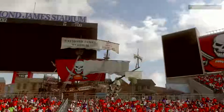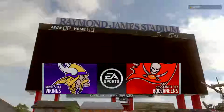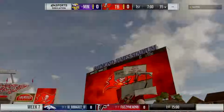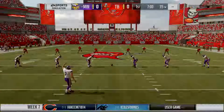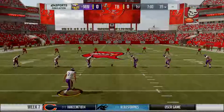And we're about 5 miles northwest of downtown Tampa at beautiful Raymond James Stadium near Florida's Gulf Coast. The scene a few moments ago, here it is. It's unlike any other in sport as both teams made their way out of the tunnel. These folks are fired up as their guys are ready to do battle between the Minnesota Vikings and the Tampa Bay Buccaneers.